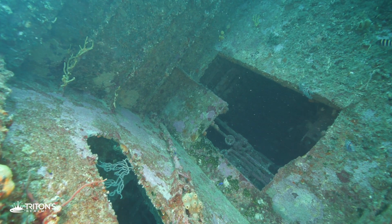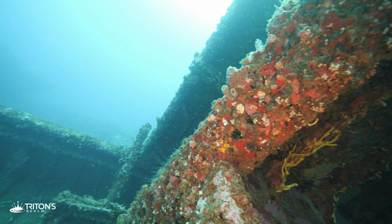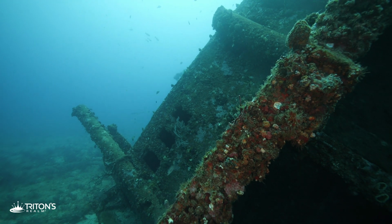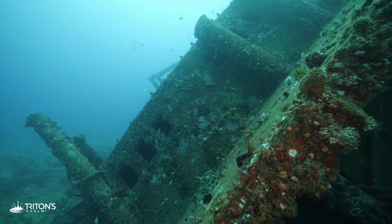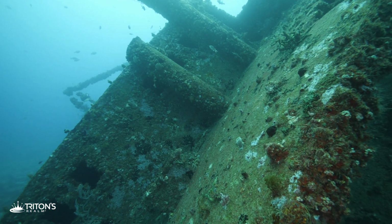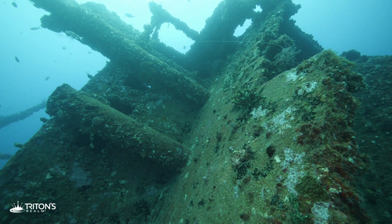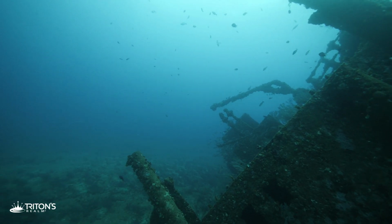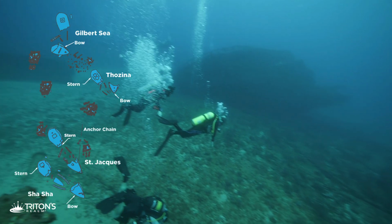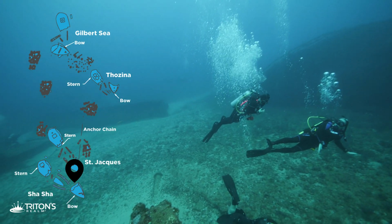Penetrating these wrecks can be dangerous because of the tight spaces and twisted metal, but we head over and peer inside an opening. In 2001, while serving as a cargo ship, the Sha Sha was moored in the Miami River when agents from the U.S. Customs Service conducted a search and uncovered almost 100 pounds of cocaine in the engine room. The vessel was subsequently seized and in February of 2002 was sunk here as the first wreck at the Governor's Riverwalk Reef.